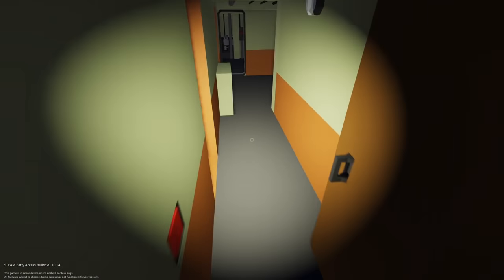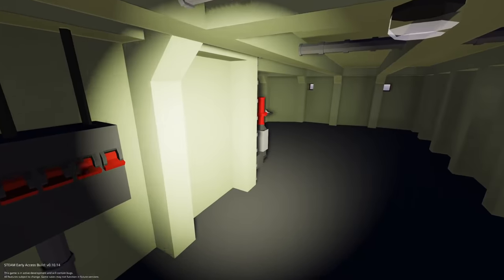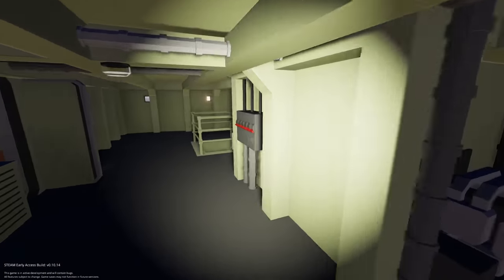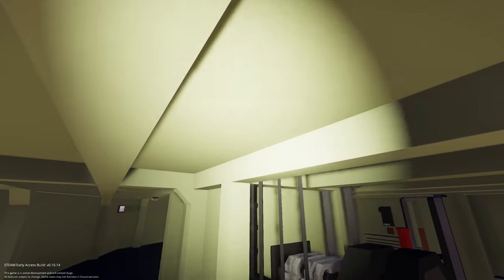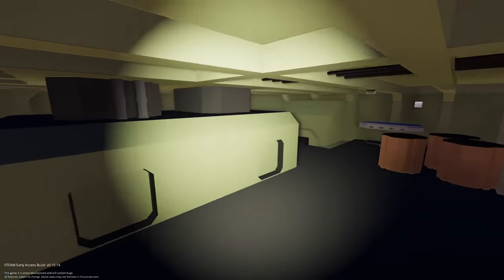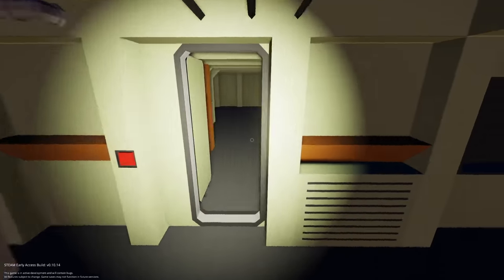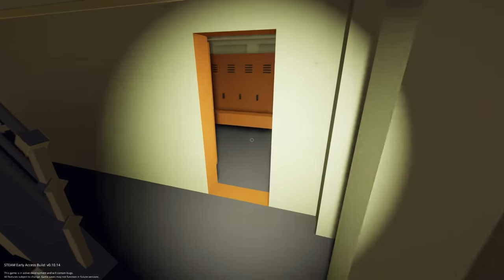Let's see. We need to find the engine room. Would it be in the... Oh, this has got to be it, right? Toggle switches. Okay, this looks like it could be an anchor room. Yeah, you can see what appears to be cables going up. Let's keep going down. How big is this thing? Like, how many floors are there? Dude, this is ridiculous. Okay, let's go down here.